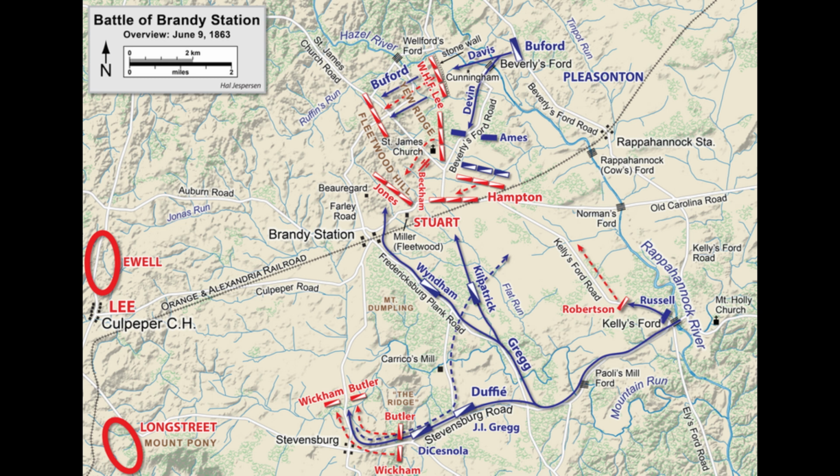Jeb Stuart and most of his staff had departed for the front by this time. The only force on Fleetwood Hill when Gregg arrived was a howitzer, left in the rear because of inadequate ammo. That's usually what happened, man. They ran out of stuff. They're like, why do we need to carry that with us? We don't have anything to shoot with it.